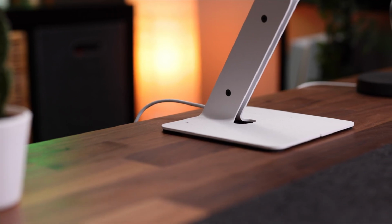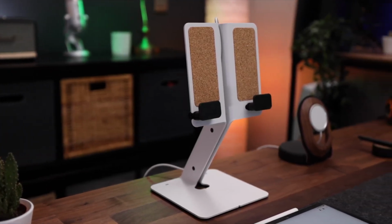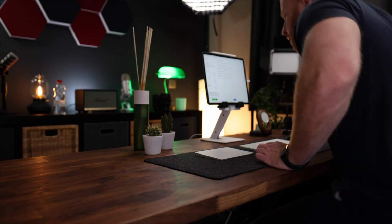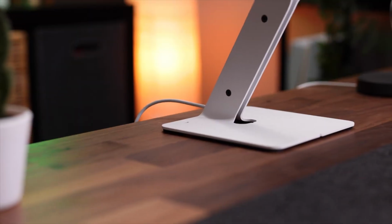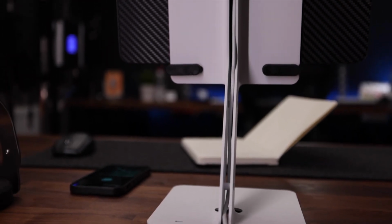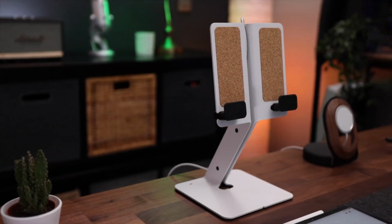It's got cork protecting the back of your iPad, and it has these rubber feet to hold the iPad in place. And what's handy about these is that they're adjustable, so you can keep the iPad in the case and still use it just fine. It also has a slot for cable management, which to me really matters because I hate cable clutter, and this lets you hide it nicely. Great stand, and it also comes in black.